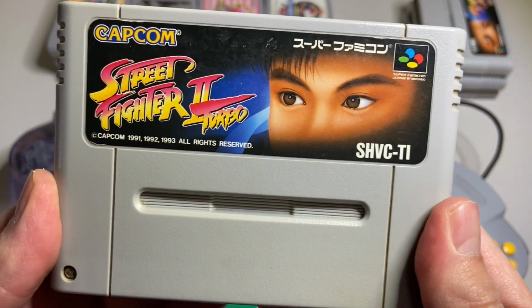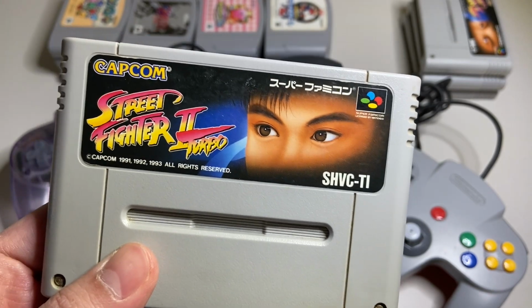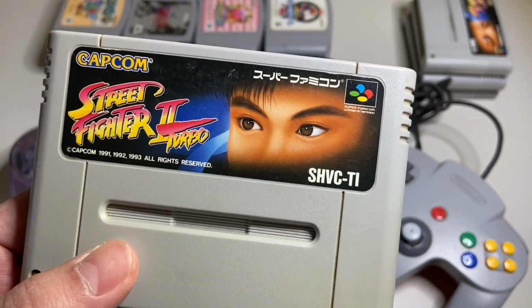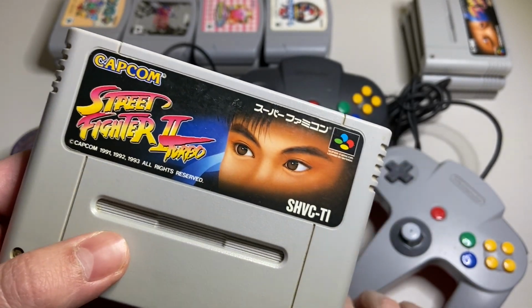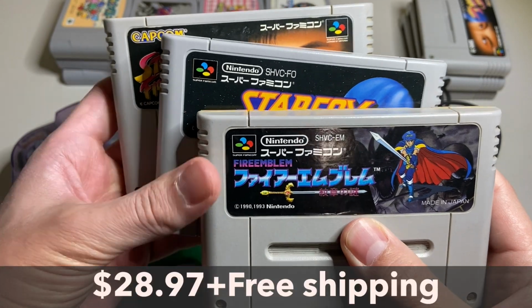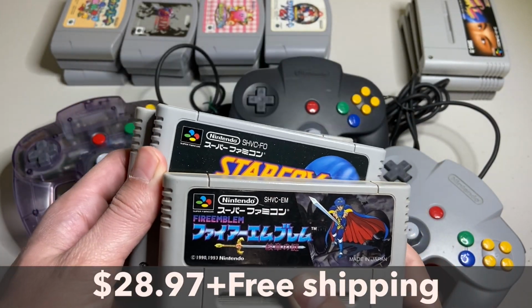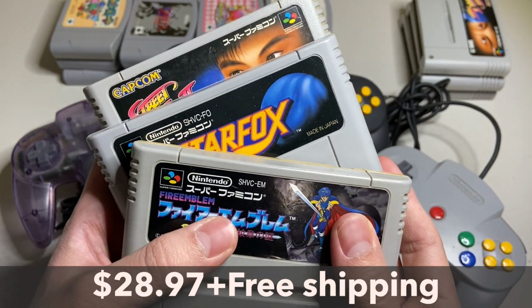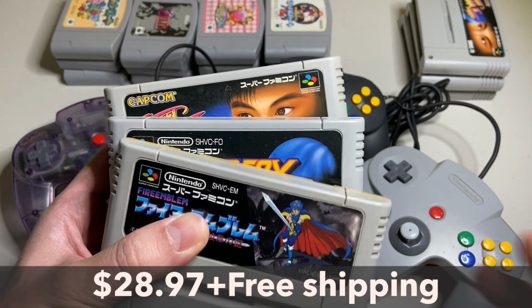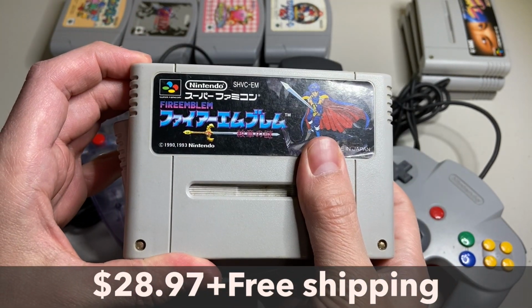And then the third game in the bundle is Street Fighter II Turbo. What I would say is the best version of Street Fighter II, just because it is the fastest, although New Challengers does introduce some good characters. Altogether, I was hoping to sell these for about $29, and again, you can buy that right now. And if I didn't mention it before, I am shipping all of these from within the United States, so you will get these actually quite quickly, as opposed to if you were buying these from sellers based in Japan.